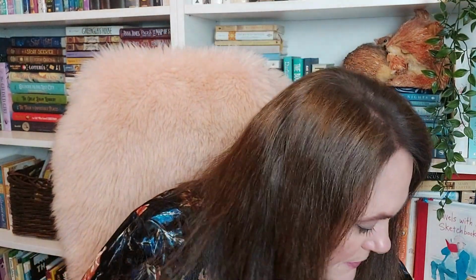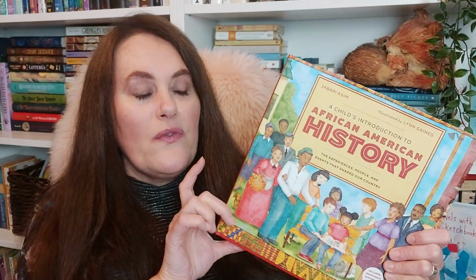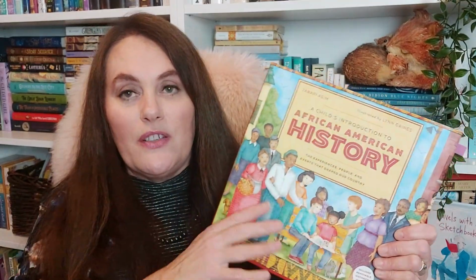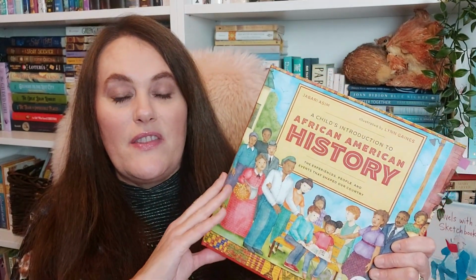Now, the other resource book that I wanted to share is A Child's Introduction to African American History. You know, I love these child introduction books. I think they're fantastic. This is the third year that we are going through parts of this book. So we started off at the very beginning a couple years ago, and then last year we really focused on the part that was about the Harlem Renaissance. So we will continue reading out of this one this year. I'm not sure if we'll finish it this year or not. It looks like we have, I would say, between a half to a quarter left of this book.